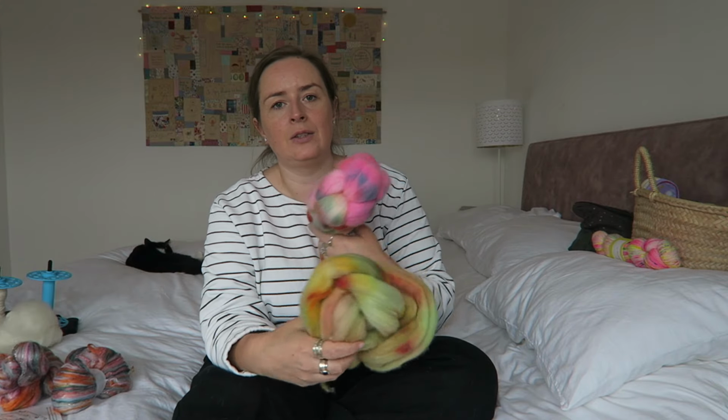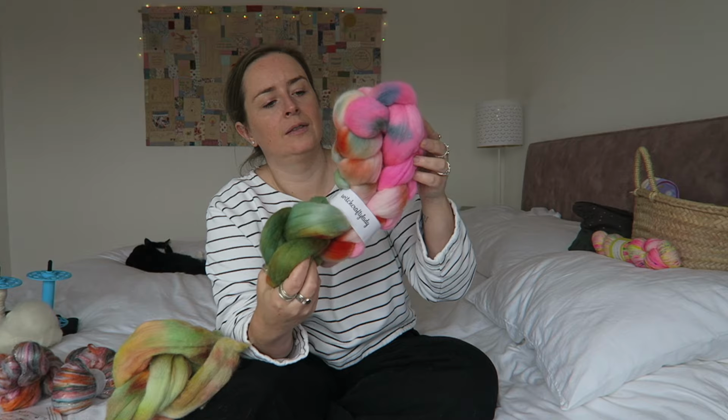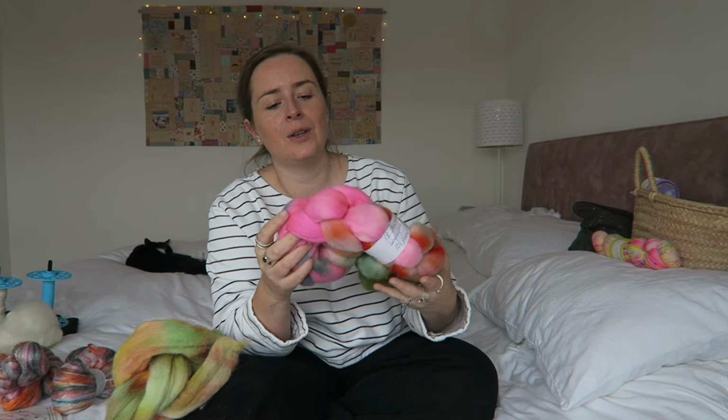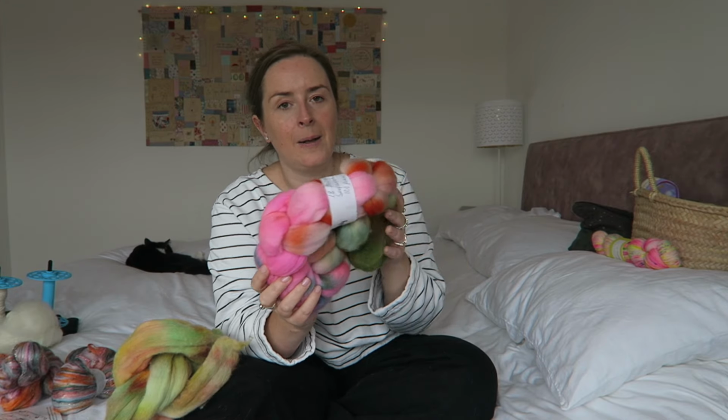I was completely seduced by this. How pretty is this? It's so lovely, isn't it? I love these colours. But this is a 18 micron superfine merino, so it's really soft, and probably will be a little bit slippery on the wheel.